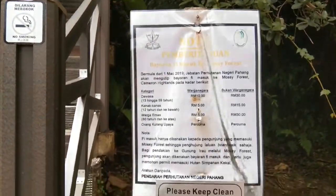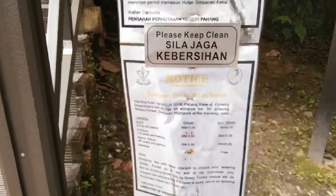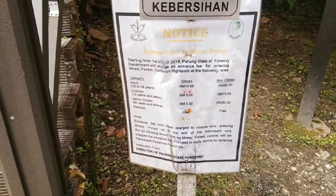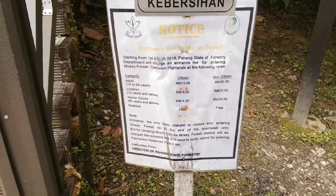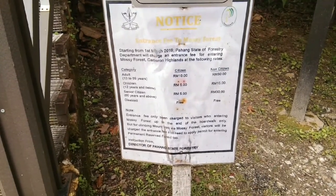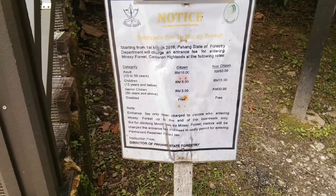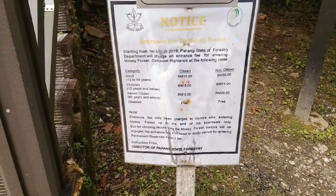The ticket prices are 30 ringgit for adults, 15 ringgit for children, 30 ringgit for senior citizens, and these ticket prices are all for non-citizens. For citizens, adult 10 ringgit, children 5 ringgit, and senior citizens also 5 ringgit. For disabled, it is free entry whether you are a citizen or a non-citizen.